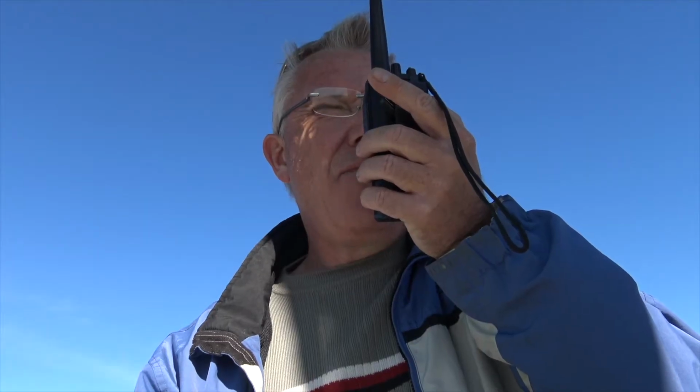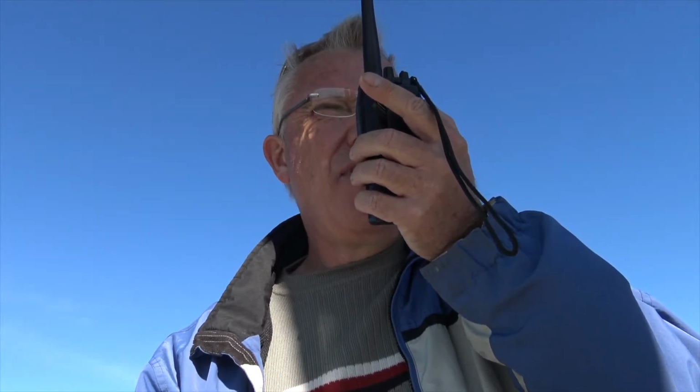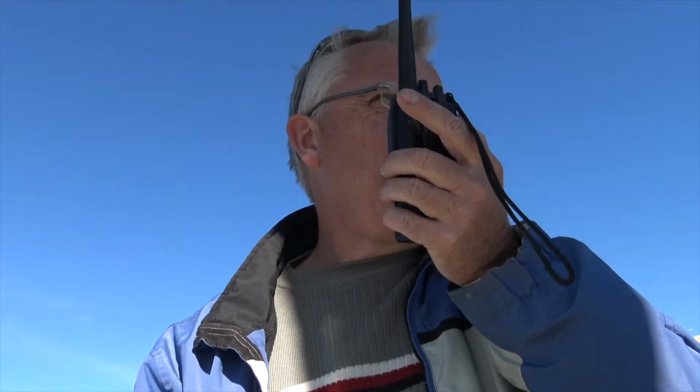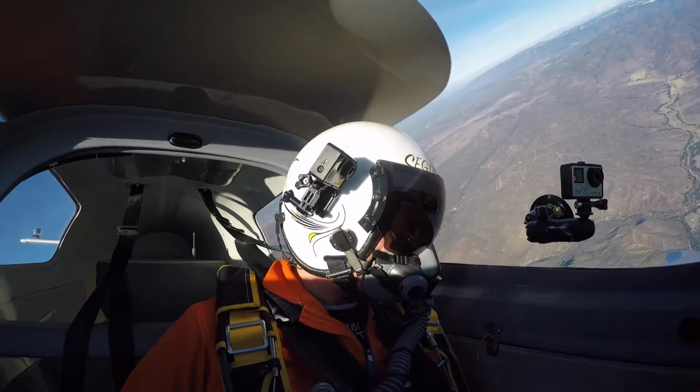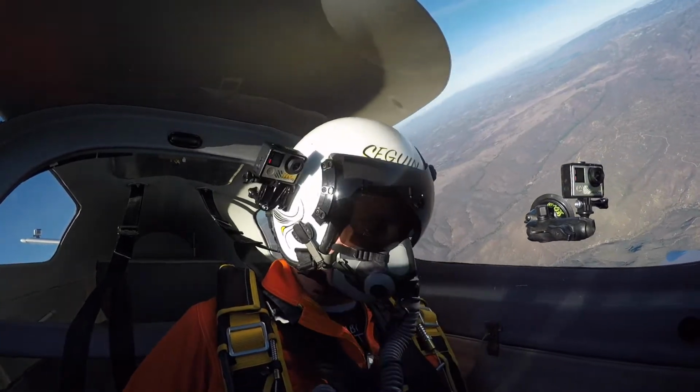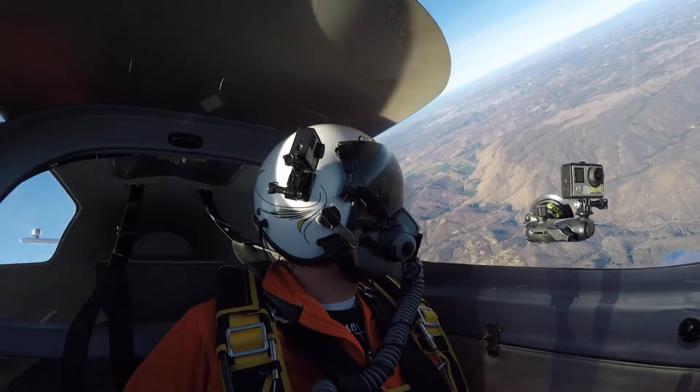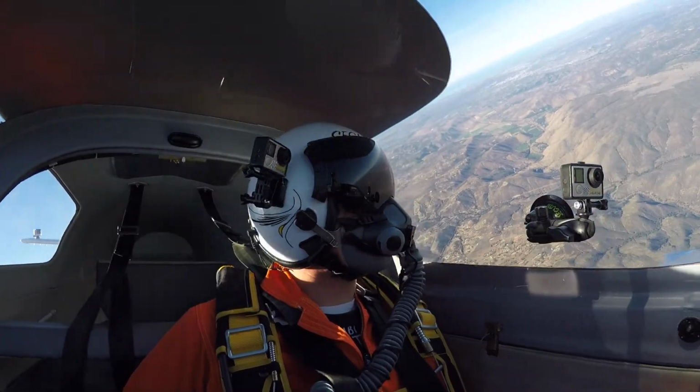Looks like it's the gear door actuator on the right seat that's leaking. Or it could be the line itself. Hmm. So we got 2 gear cycles left if we do the cloverleaf. What do you think? Yeah, go ahead. Okay, I'm going to set up for the slow speed cloverleaf.